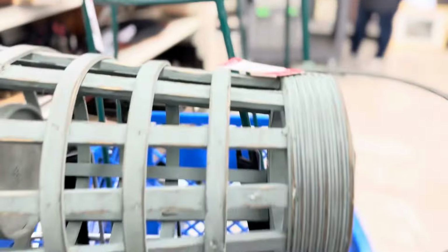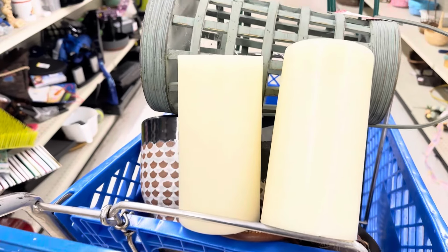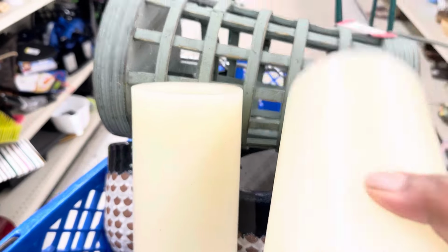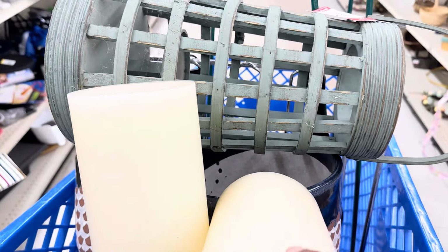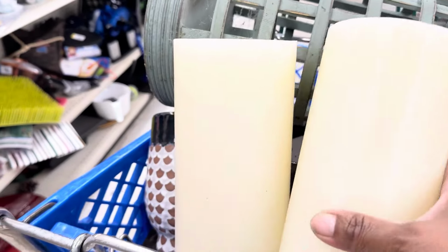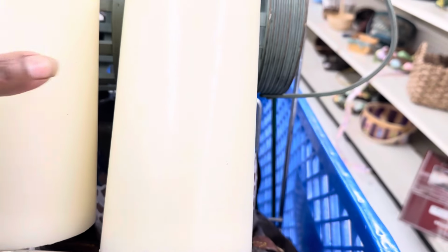Hi ma'am, how are you? Okay, so I found these two candles that light up. They're battery operated. I really don't want any live flames outside, so I'm going to get those two. I want to find something that I can stack them on so they can be at different heights.